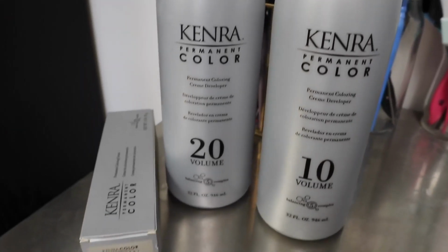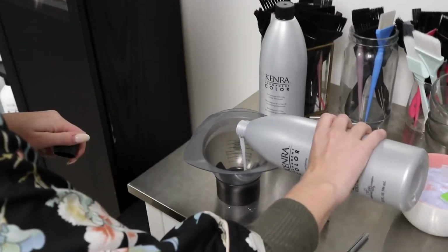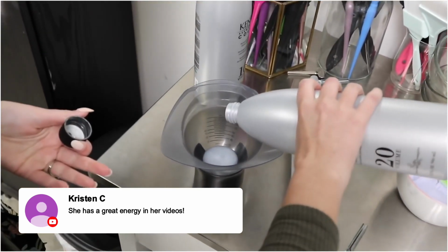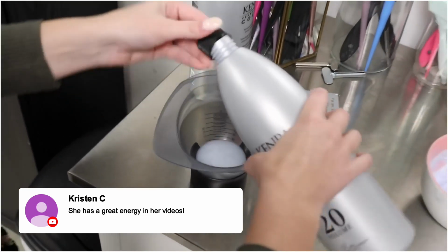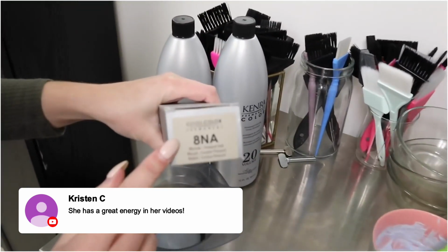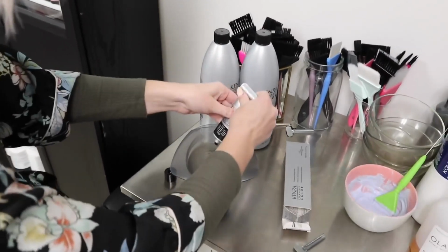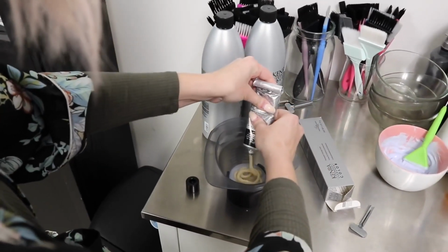So then for her low light, I'm going to do 15 volume with permanent color from Kenra. So I just do equal parts of 10 and 20. And the reason why I do 15 volume versus 20 or 10 is because I want there to be some gray coverage, but I don't want to pull up too much warmth, and so that's why I like to do a 15 volume. And then I'm also going to do our 8NA from Kenra. I really like this color on her. When it fades out, it still looks pretty neutral, and so that's why I really like it. So I'm going to mix this up here, and we'll have this be our low light.